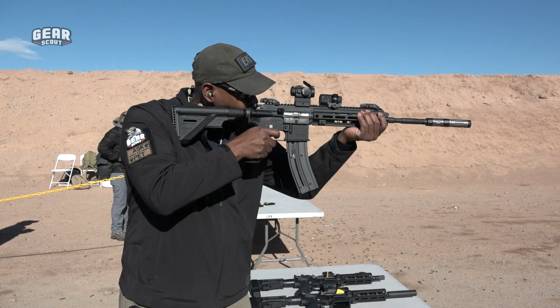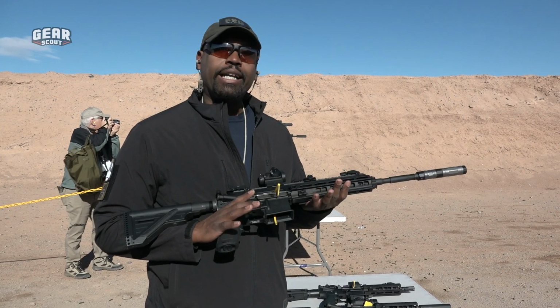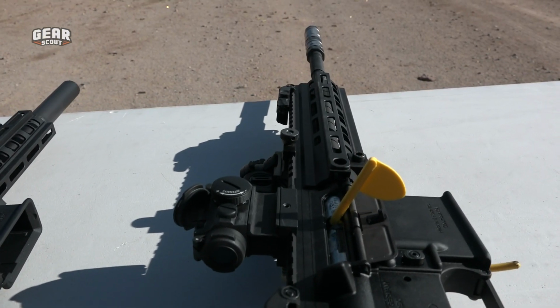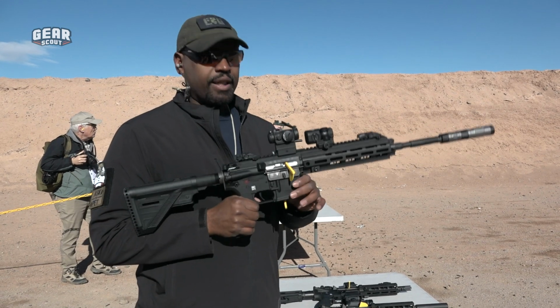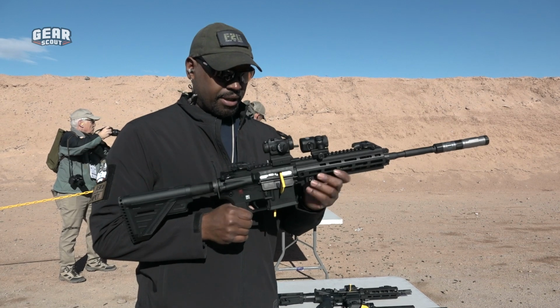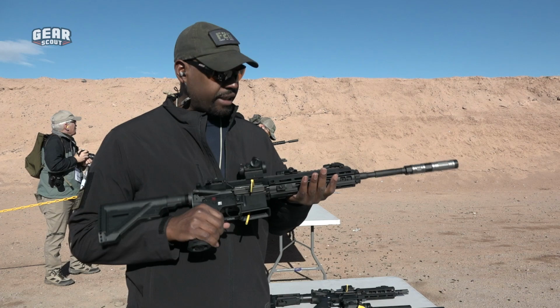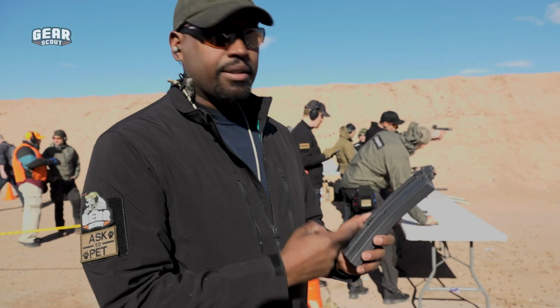It absolutely shot like a dream. The trigger was perfect, the reset was perfect on it. It didn't even feel like it was shooting. When I released the actual round down range, I couldn't even tell that it was coming out. So that's one thing I really love. The bolt reset, that it doesn't have one, so that you can actually lock the bolt to the rear. That is not really an issue because it's still an H&K and it's still a quality gun.